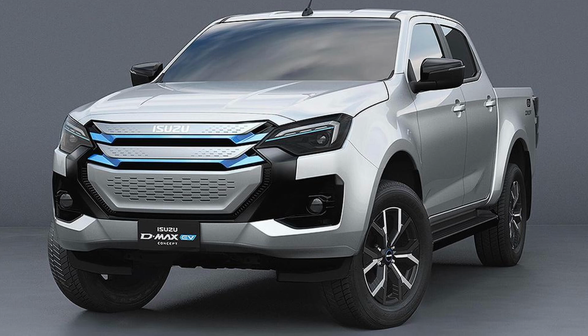So these pictures of the Isuzu D-Max EV are concept pictures. I think it looks pretty bloody good, actually. Certainly a lot better than that Toyota thing. What do you reckon? Do you think it looks all right?